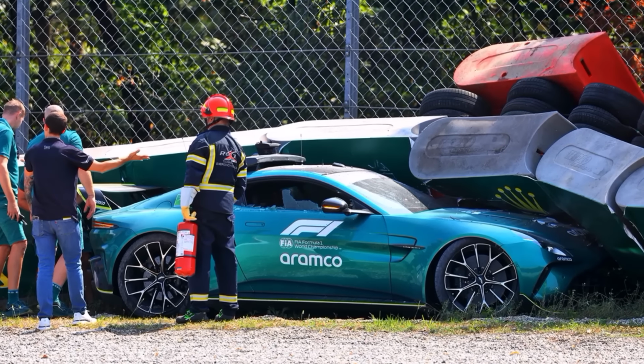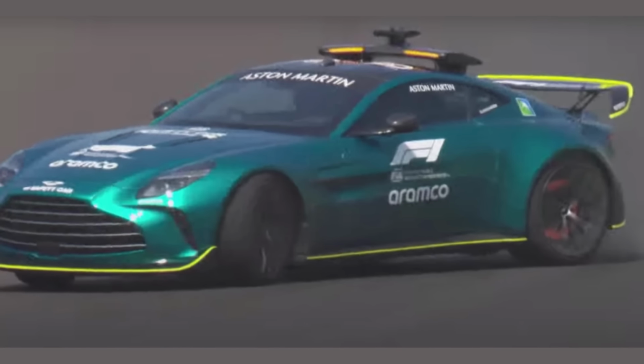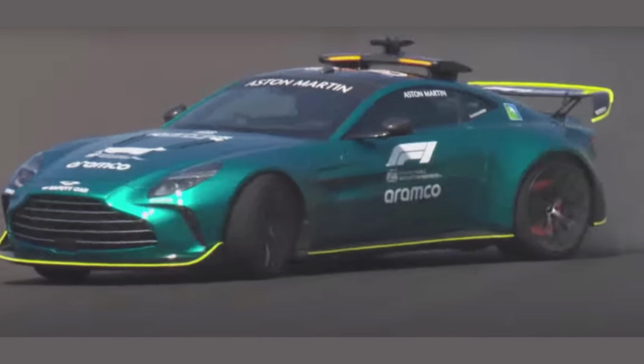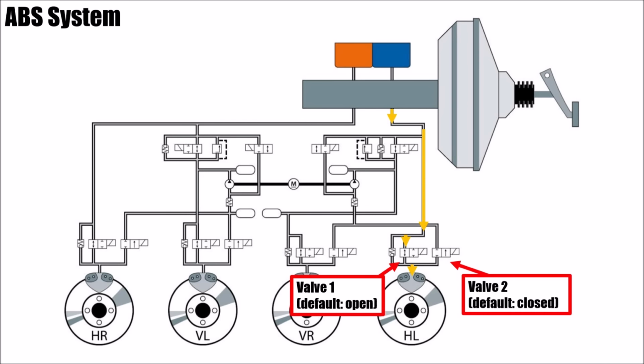So what could have failed at the safety car? It was driving at high speeds for a while already, and this issue suddenly occurred. So it could have been a mechanical issue that one of the front brake lines was somehow damaged. Or another possibility could have to do with the ABS block. Valve 1 for the front wheels could have been closed accidentally, so brake pressure didn't reach the front wheels, or valve 2 could have been open. Brake pressure couldn't build up.